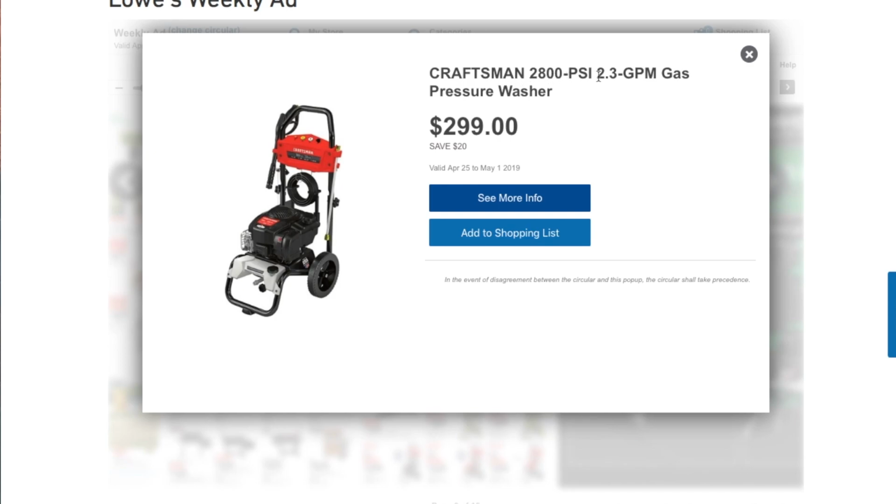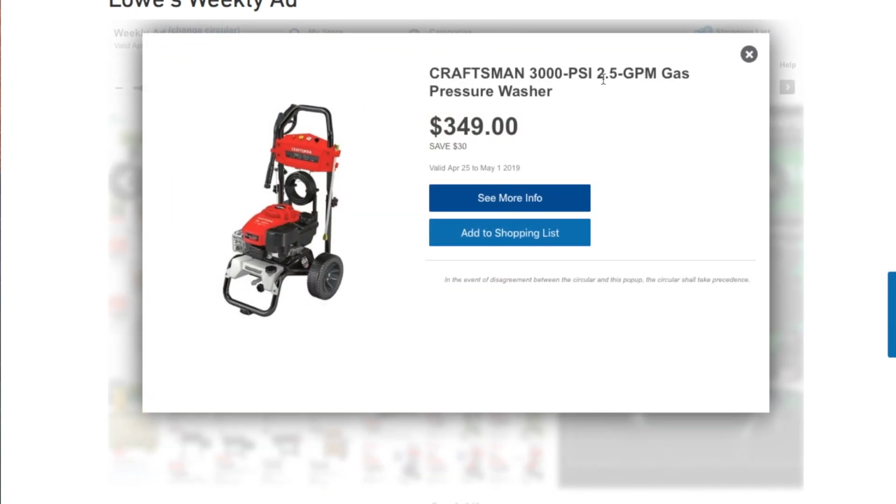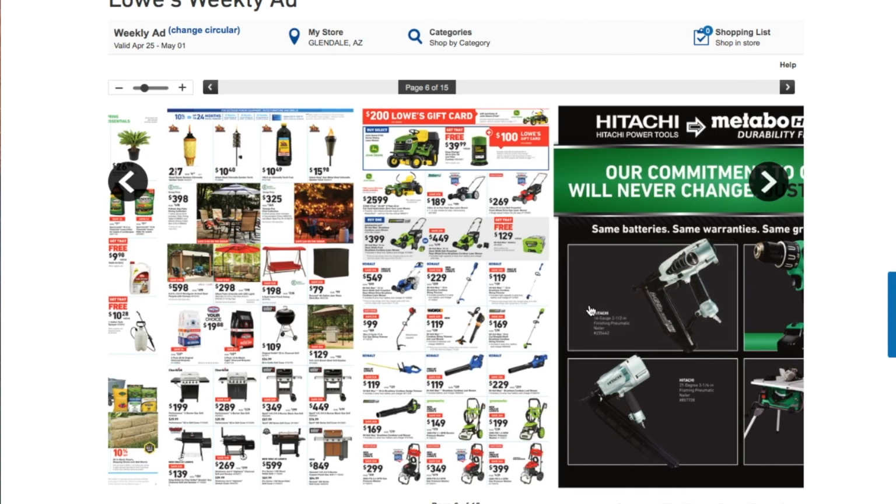Craftsman 2800 PSI, 2.3 gallons per minute, $299. And then we got the 3000 series, 3000 PSI, 2.5 gallons per minute, $349. Got the Craftsman 3200 PSI, 2.4 gallons per minute pressure washer, $399.